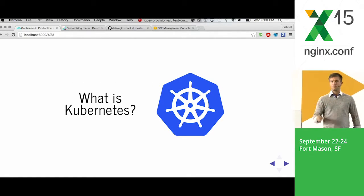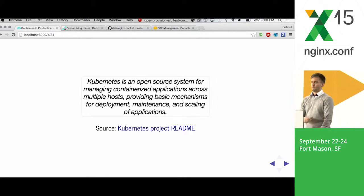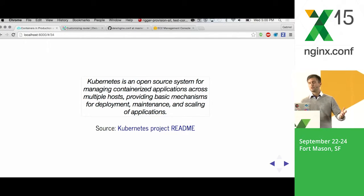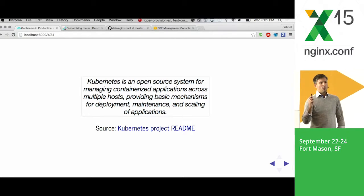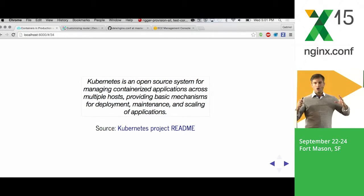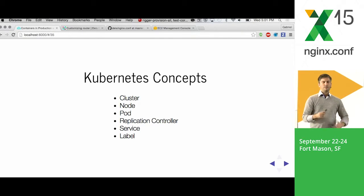How many in the audience are familiar with Kubernetes? How many have used it? Okay, good amount of you. So what is Kubernetes? It's an open source system for managing containerized apps, with basic mechanisms for deployment, maintenance, and scaling. This is direct from their README. Now, Kubernetes is really a useful building block for building higher order orchestration systems, and that's what we're using it for.